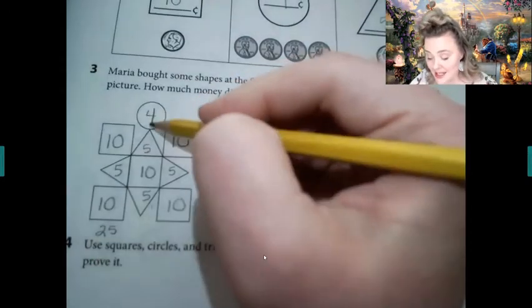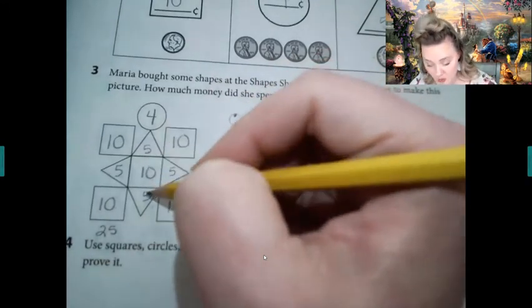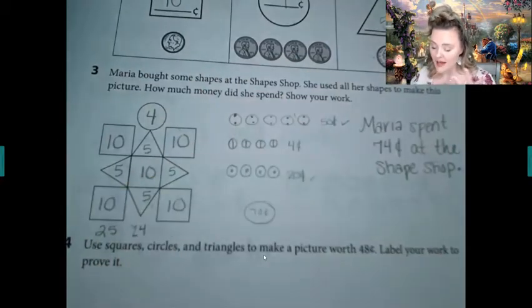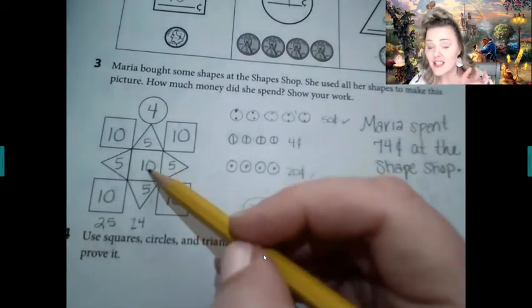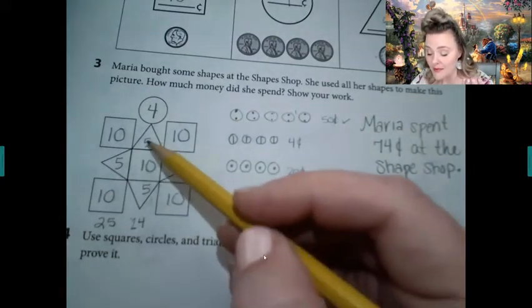Now I'm going to add the center row. 10, 15, 20, plus 4, 24. Some of you might ask, Ms. Cheryl, why did you start with the 10? Well, glad you asked. Because I know that if I start with the largest number in the sequence, then it's usually better or easier to add up.